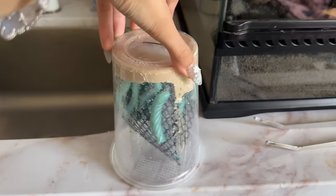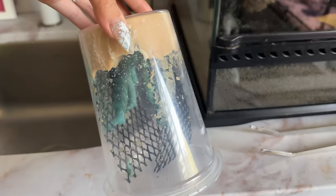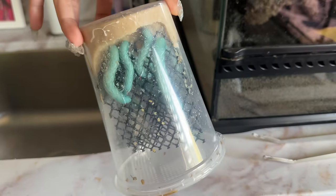Also have a couple of hornworms. These guys are so freaking expensive, but we're also gonna give them a couple as well. I'm gonna give one to Gumby and then see if Chicken wants one.